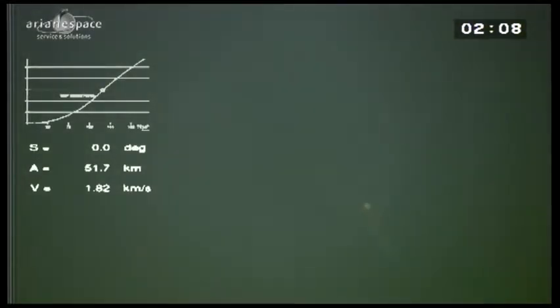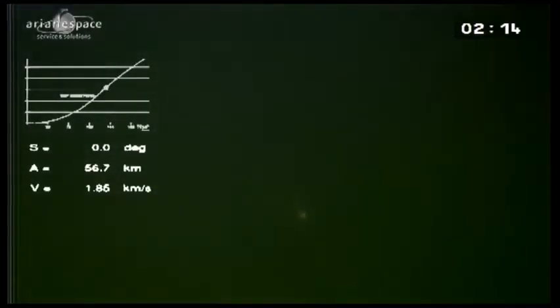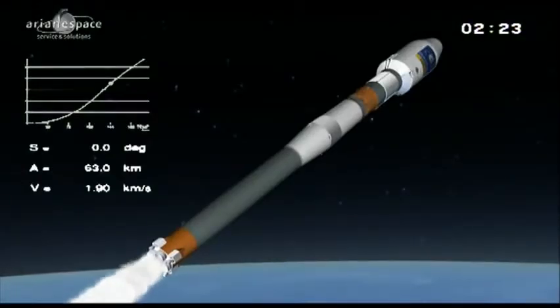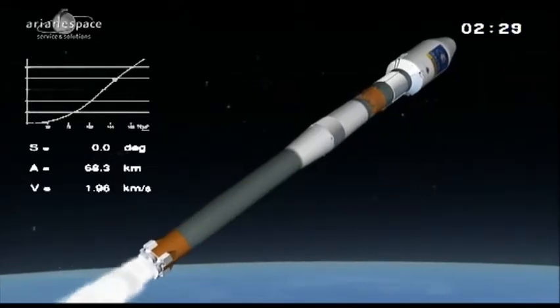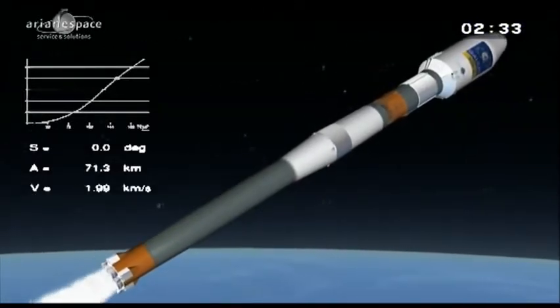So tell us what we're looking at on the left-hand side of the screen. Yes, on the left side of the screen you have in fact the predicted trajectory profile, and you have the dot on the curve, which is the actual position of the launch vehicle. Les paramètres bord sont normaux. Everything is nominal on board, so good news. And the A stands for the altitude, so we are now at 68 kilometers, and the V for speed.